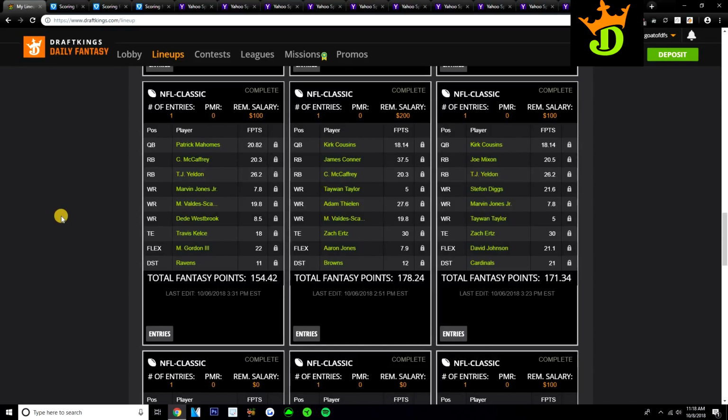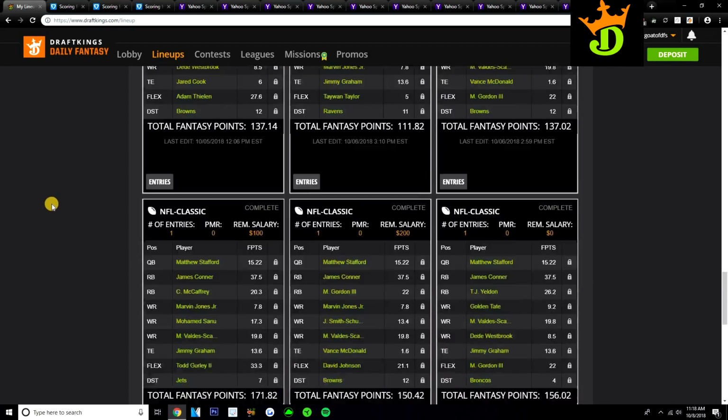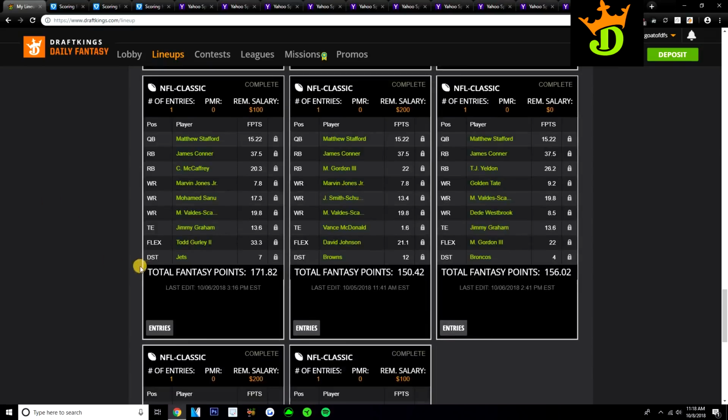But yeah, that lineup, Cousins, Thielen with Ertz on the other side, then had Connor, McCaffrey, Tywan Taylor, only 5 DK points. Big disappointment for that lineup. Had MVS, Aaron Jones, Browns defense. Then let's look at some of the other lineups. Maybe there's some other high-scoring ones.